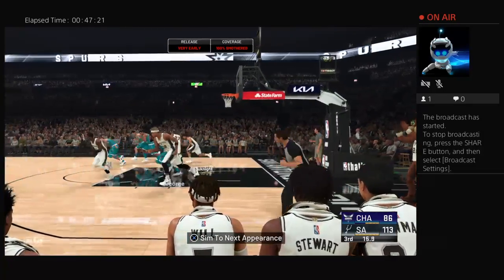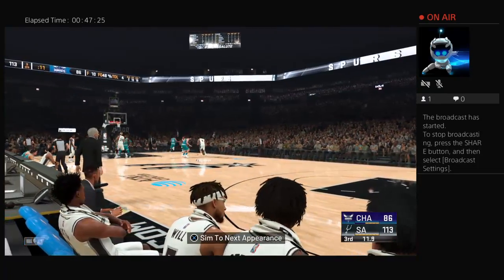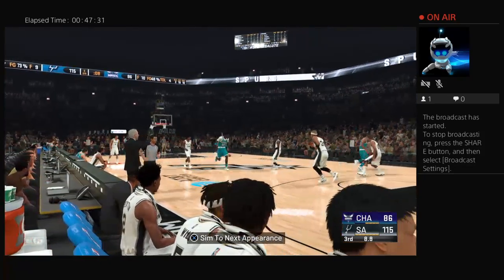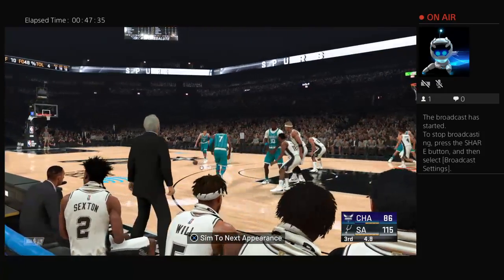Blocked! Knowing the kind of competitor he is, I know he's upset with his performance and with the score. Driving to the basket. And the dunk to finish it off. A beauty. And staring at a sizable deficit, the defense has to tighten up.